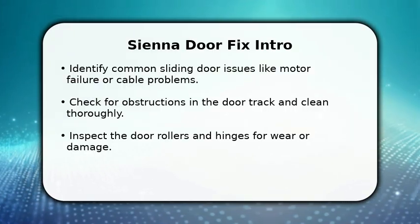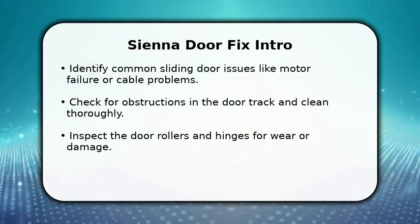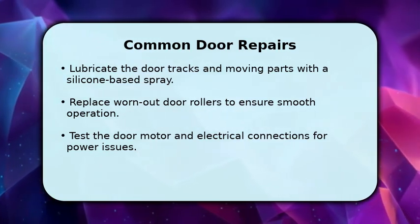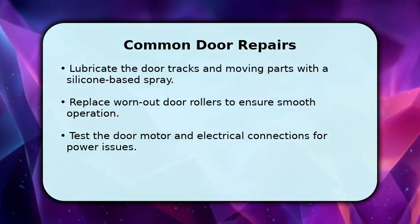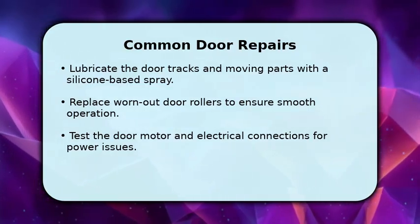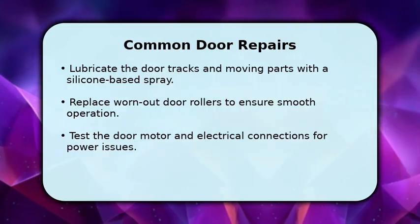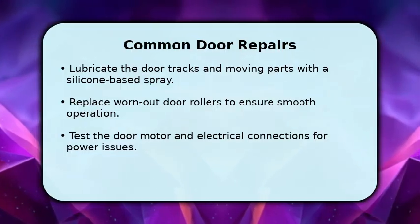These initial steps are crucial for a successful repair, helping you pinpoint the exact problem quickly. Once you've identified the problem, it's time for repairs. Start by lubricating the door tracks and all moving parts with a good silicone-based spray. If your rollers are worn, replacing them can make a huge difference in door smoothness. Also, test the door motor and its electrical connections to rule out any power supply issues.